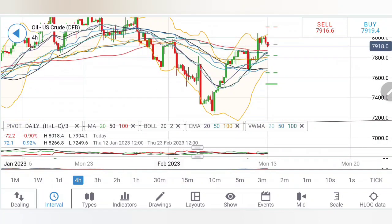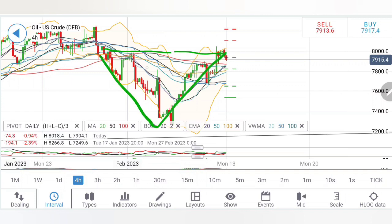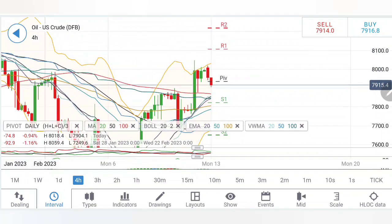Now look at the 4-hour charts. On the 4-hour chart, see it has completed the journey till 80, 80.5 and you can see this triangle is complete. Now it is trying to decide a direction. Now look at the 4-hour chart.